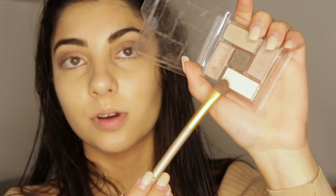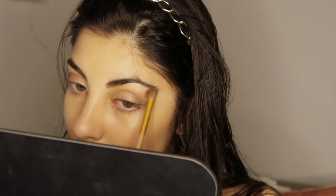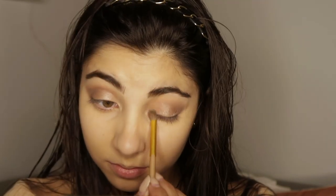I'm going to take that shimmery purple shade at the top here. Now I'm going to be using this very light highlighting shade to highlight my brow bone, and then in the corner of my eyes. And then taking that base shade that I used before, putting it in between the shiny color on my lid and that lighter shade.